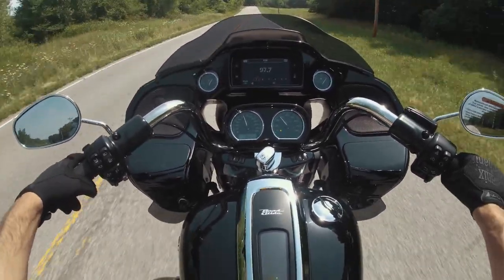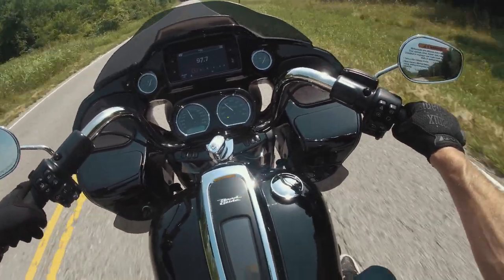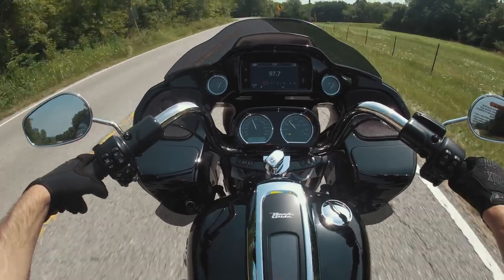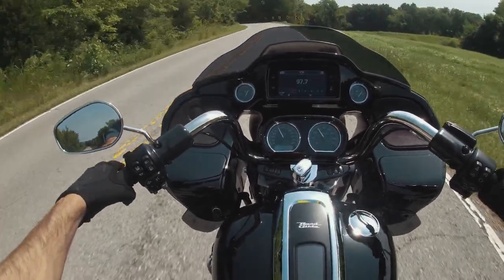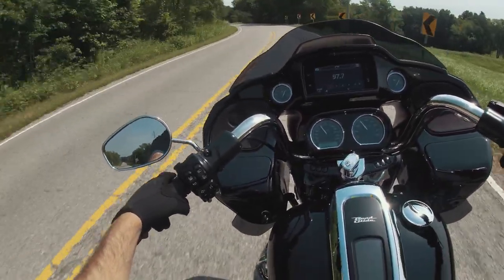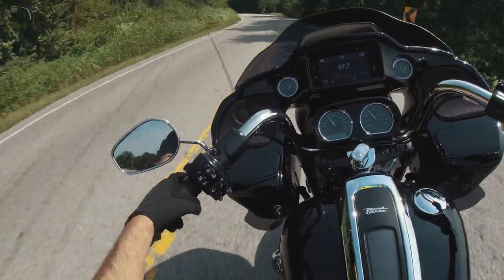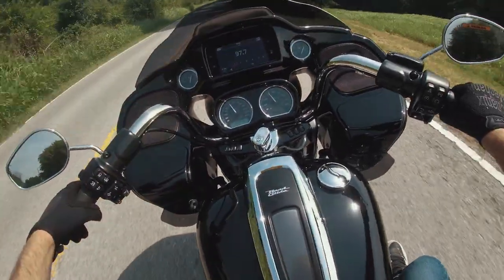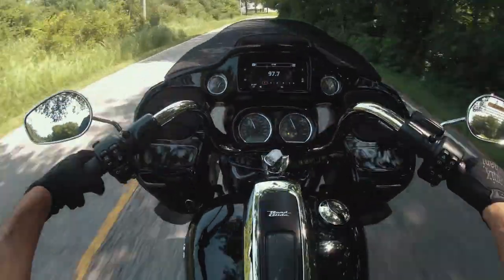You know, for me, the Street Glide feels like you're kind of catching the wind. But the Road Glide in some curves handles amazingly.